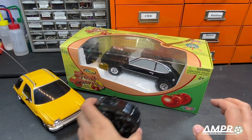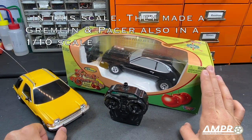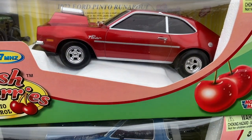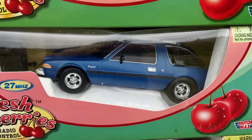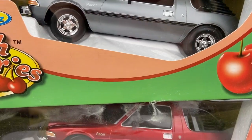We're going to focus on these radio control ones. Now, to my knowledge, they made only the Pinto and the Pacer. For the Pinto, they only had a red version and this black version. It was more like a red metallic. For the Pacer, they had a gray one, a red metallic one, this yellow one, and a blue one. I've got the whole lot, as you can imagine.